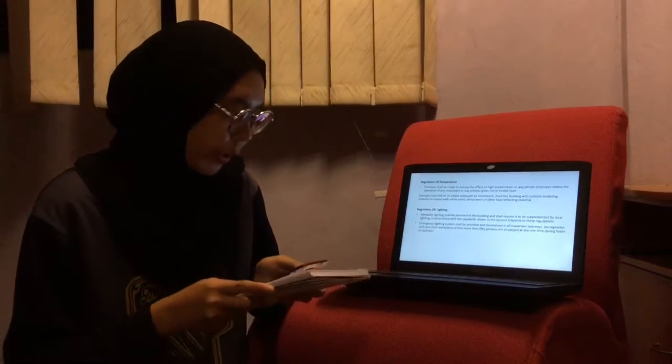And then regulation 29 is about the lighting. Adequate lighting shall be provided in the building. And then an emergency lighting system shall be provided and maintained in all important stairways, passageways, and exits from the workplace where more than 50% work at that time during the hours of darkness.